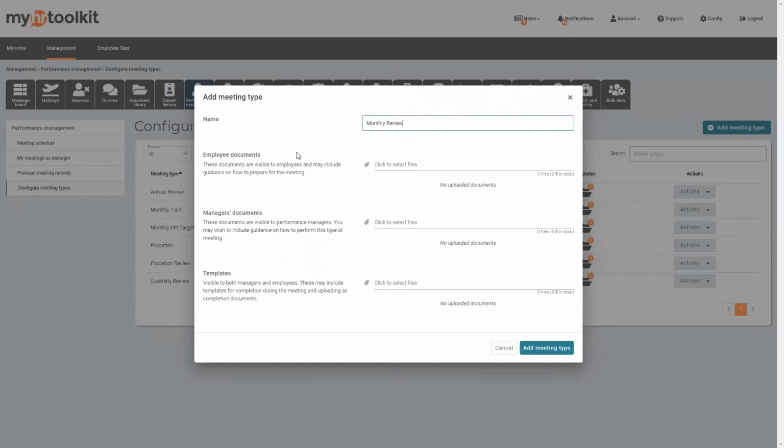Now, when you're configuring the meeting type, you've got your name in, you're then going to decide on the documentation that's associated with that meeting type. There are three different types of documents: employee documents, manager documents, and template documents. Your employee documents may include guidance for an employee, only visible to the employee, on how they're going to prepare for the meeting. Your manager documents will probably include guidance on how, as a performance manager, they're going to perform that type of meeting. And your template documents are geared towards your more formal completion documents that you're going to submit following the end of that performance meeting. So very straightforward.